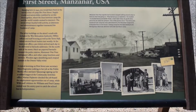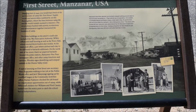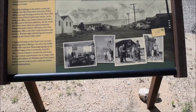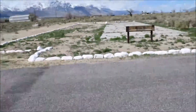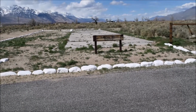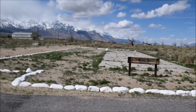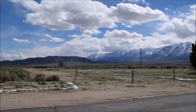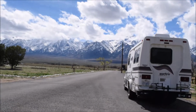So here it talks about First Street in Manzanar in 1942, and it shows how they were living at the time. And the buildings themselves are gone, except that they've put white rocks to show where the different buildings had been. I'm gonna see what else I can see.